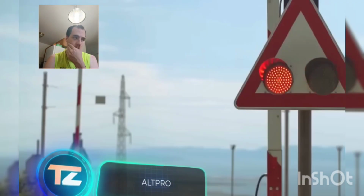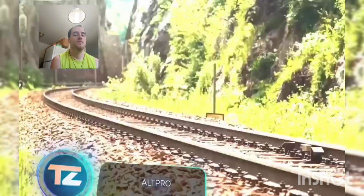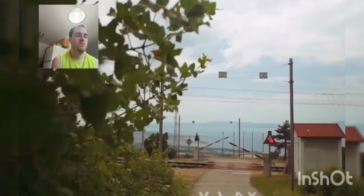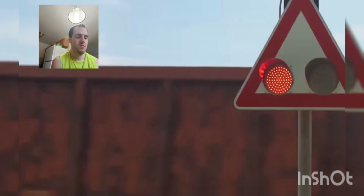Alt Pro is one of the world's leading developers of safety systems for railways. The company's solutions help safeguard tracks in 50 countries. So, what exactly does Alt Pro offer its clients? The RLC23 and the BO23 systems, for example.